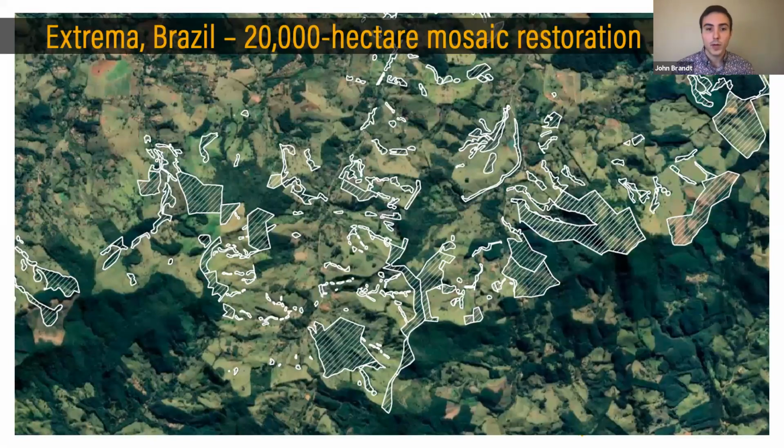Our last and perhaps most relevant section for the audience here, section for project monitoring, is an example of tracking implementation of restoration over time. Here is a satellite image of a mosaic landscape restoration project in Extrema, Brazil, that totals about 20,000 hectares of land. The white borders delineate where tree planting has occurred or is planned to occur. In this satellite image, the dark green are trees, the light green are either degraded land, cropland, or fallow land. Extrema is an iconic municipality in Brazil for implementing a payment for ecosystem services policy, and it is a very important source of water for Sao Paulo.